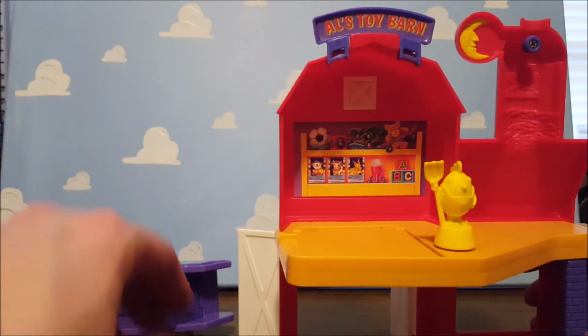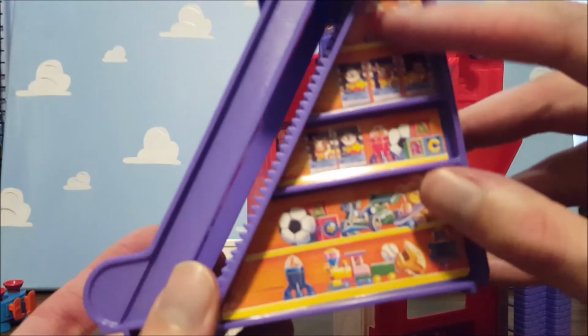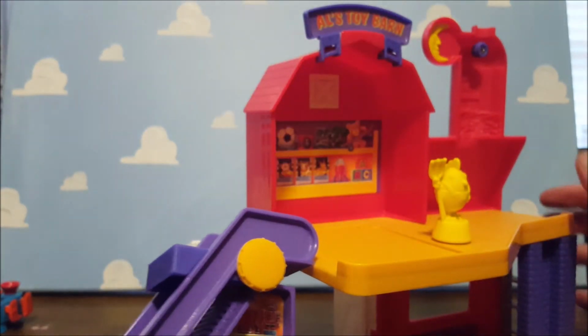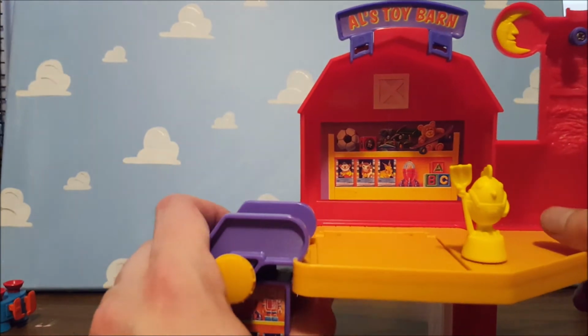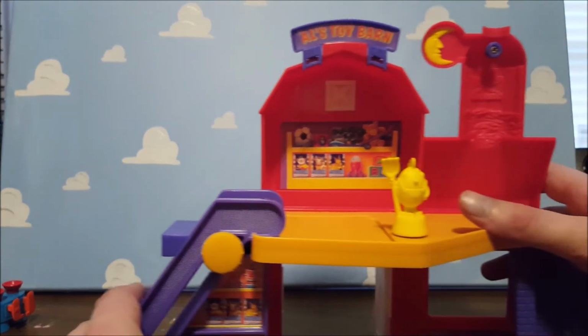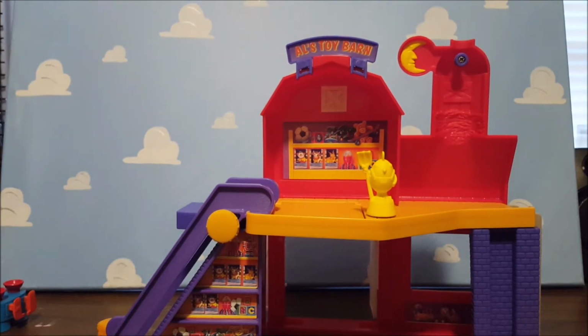Alrighty. And then last but not least is the staircase, again with more stickers showing toys. That's just going to snap in right here. And there you have it. That is the full playset.